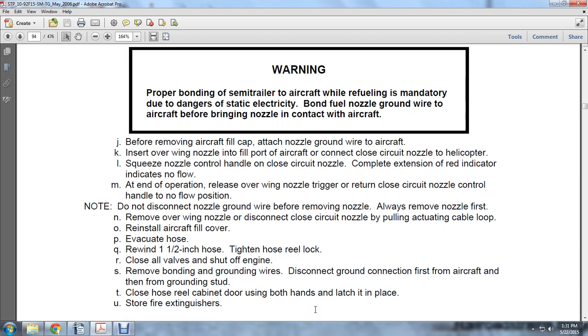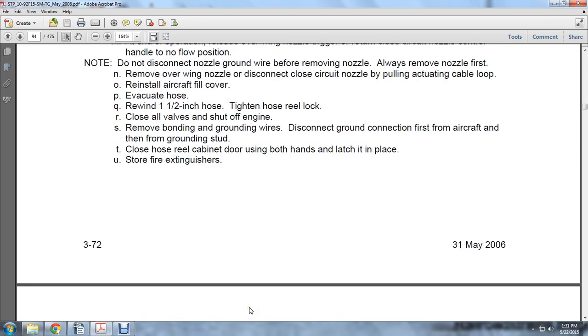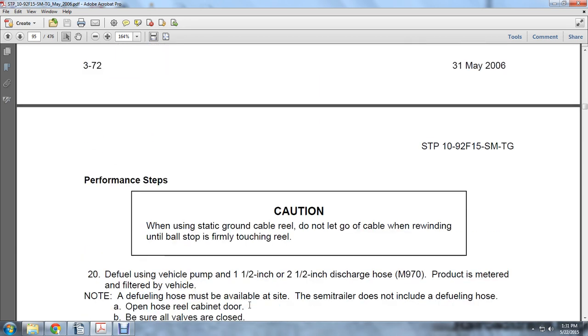Close all the hose reel cabinet doors, using both hands, latching them in place, and store the fire extinguisher. Caution: when using a static ground cable reel, do not let go of the cable while rewinding until the ball is stopped, firmly touching the reel.